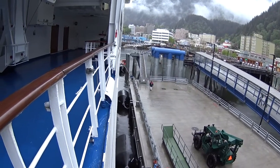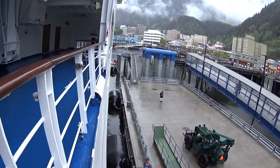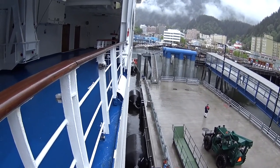There's the rescue boat there. I don't see that they had any extra person that they got on board. It looks like there's a dinghy there that they attached to the side of the boat.